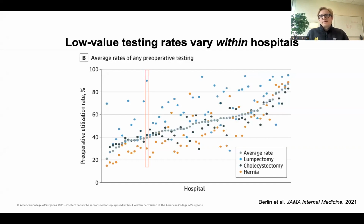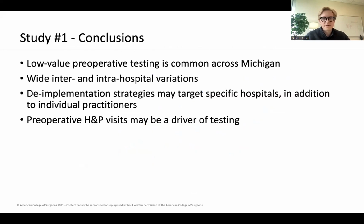And so you'll see for the hospital I've highlighted here, the testing rate for lumpectomy was nearly 90% at this hospital, while the rate of testing for patients undergoing a lap chole or a lap hernia repair was 20 to 40%. This is pretty strong evidence to suggest that there are factors within the hospitals that play a role in affecting the delivery of preoperative care, and you can imagine why this would take place because of different service lines, specialty specific cultures, perioperative protocols, et cetera.